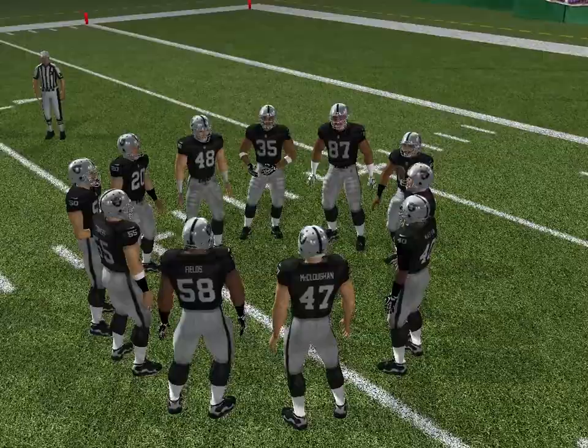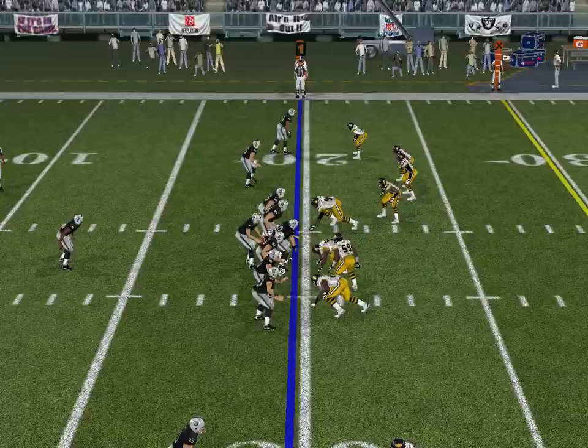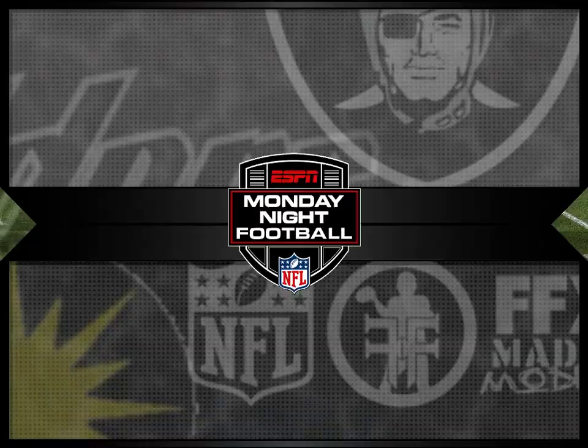Ball on their own 20. Start the drive at the 20-yard line. First and 10. Let's go. Go make a play. The visiting team come out in a nickel package. Hand it off to the back. Number 58 comes up to make the play at the 33-yard line.